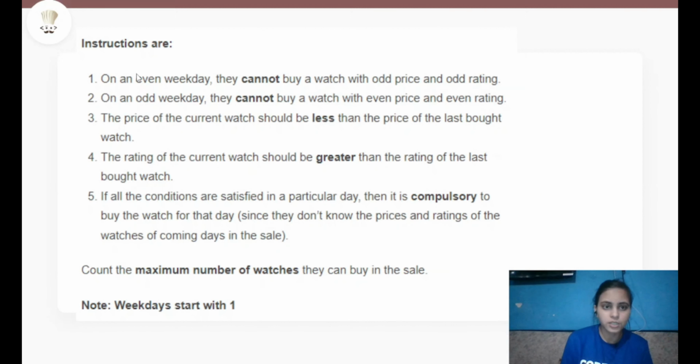The instructions imposed on them are: on an even weekday they cannot buy a watch which has odd price and odd rating, and on an odd weekday they cannot buy a watch which has even price and even rating. The third instruction is that the price of the current watch should be less than the price of the last bought watch, and the fourth condition is that the rating of the current watch should be greater than the rating of the last bought watch.